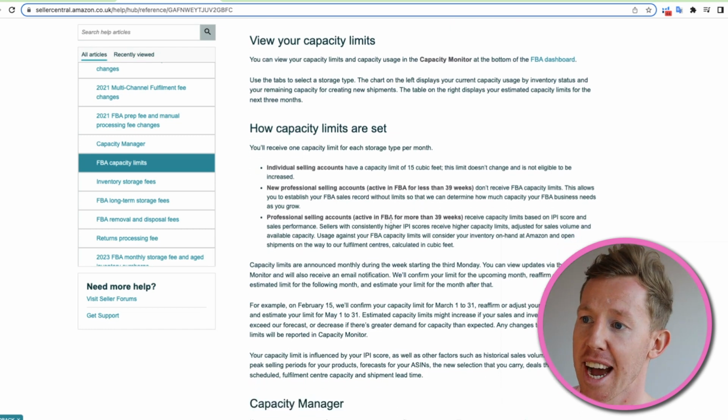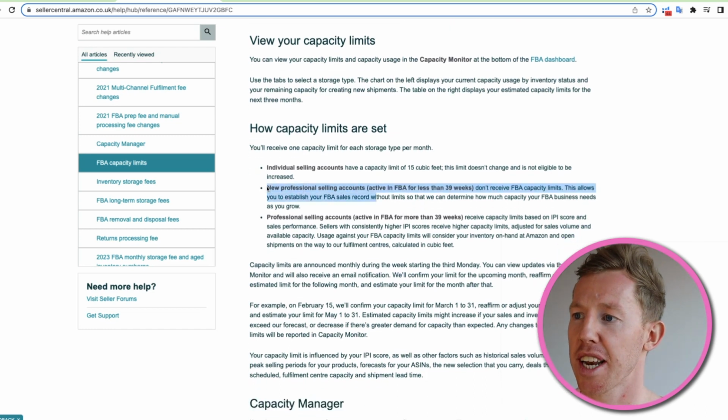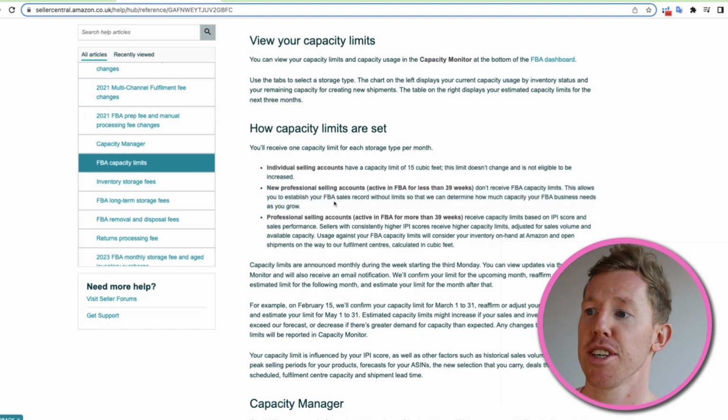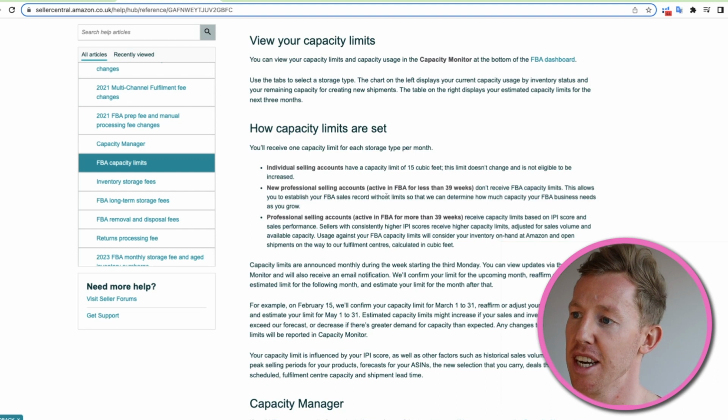So as we can see here, we're going to go to new professional selling account. What they're doing now is they have 0 FBA capacity limits, which is insane. This is a massive difference. So this allows you to establish your FBA sales record without limits so that they can determine how much capacity your FBA business needs as you grow.